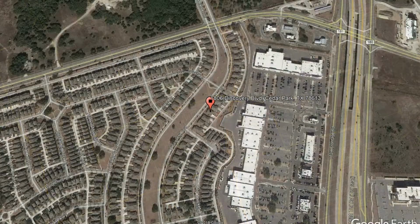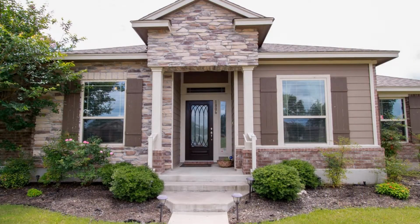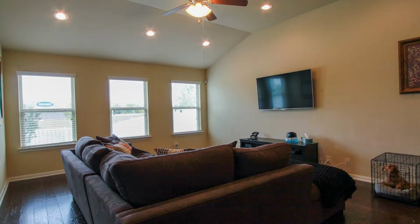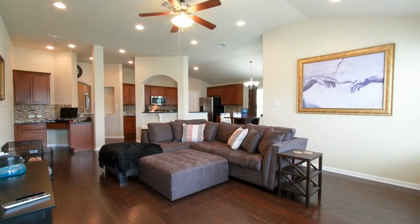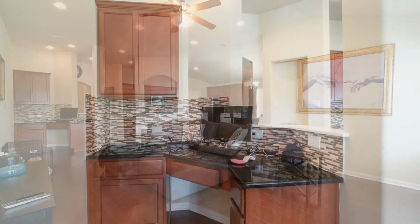1806 Discovery Boulevard, Cedar Park, Texas. This three-bedroom home could be the perfect one for you. It features a living room that has an open concept layout, high ceilings, and a good amount of windows that let in lots of natural light.